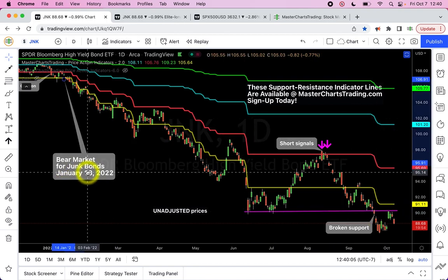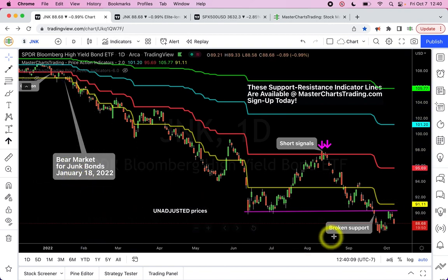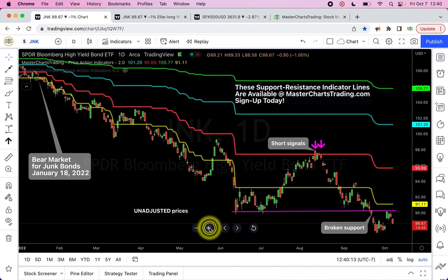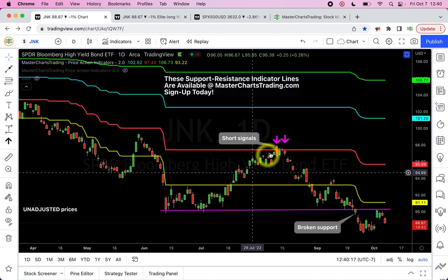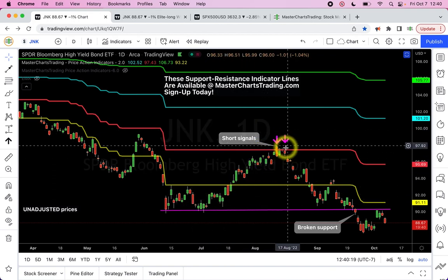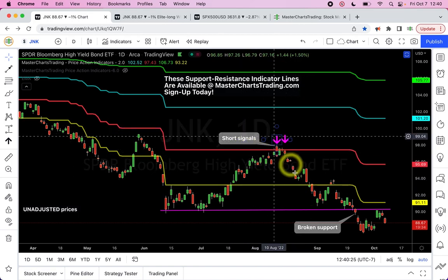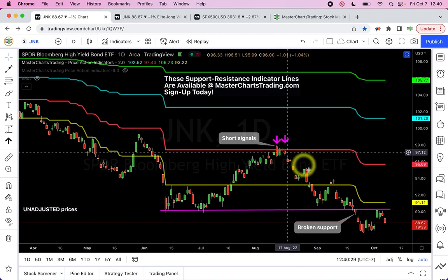The bear market for high yield bonds began back in January of this year. We're making lower lows and lower highs, lower lows and lower highs. Big rally here into summer. However, it topped out exactly at my line, at the red support resistance line. That was a short signal. This was a short signal for both junk debt and the stock market.